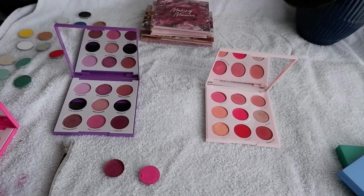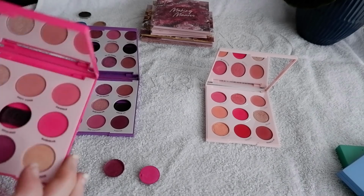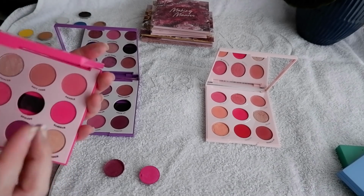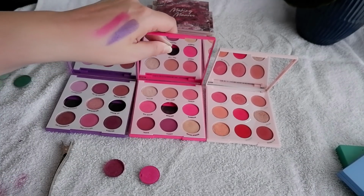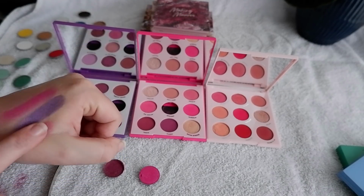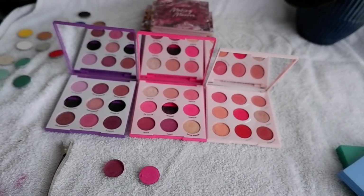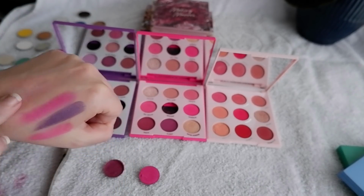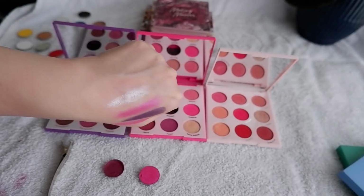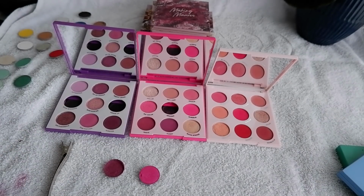So that was strange. Let me see if I like this shade. Oh, that was very dry when I swatched it. So Big Sugar, I don't think I'll keep. No, that's not my kind of pink, so I don't like that. Do I like this? This is Tickled. Ooh. That is very pretty. So I do want to keep that.